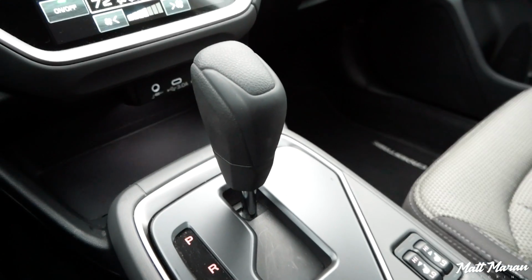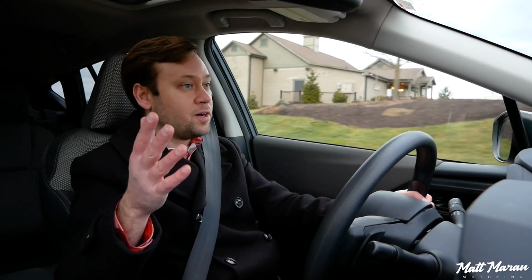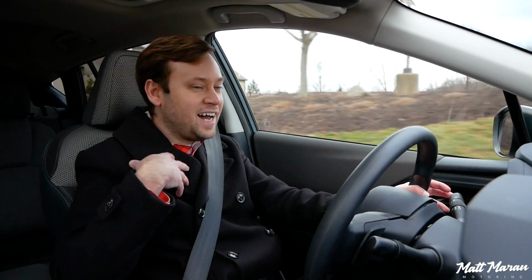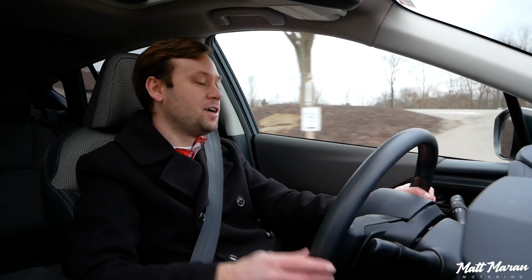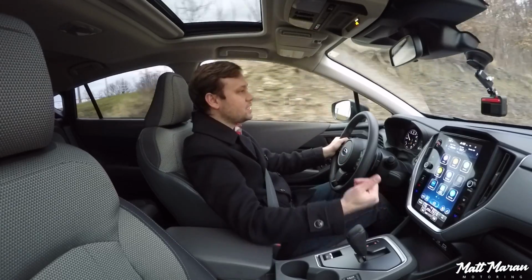You have a CVT transmission as standard, and that is the only option now. On the last generation, you were able to get a manual. That option is no longer there, so you're automatic only here for the Crosstreks. Unfortunately, I love manuals myself. I was sad to see it go, but I guess the take rate just wasn't high enough for them to justify keeping it around. So anyway, the CVT does a pretty good job.